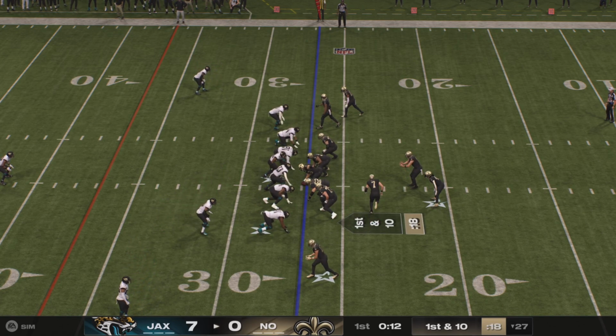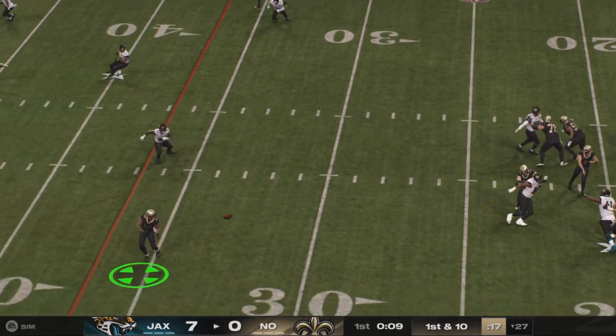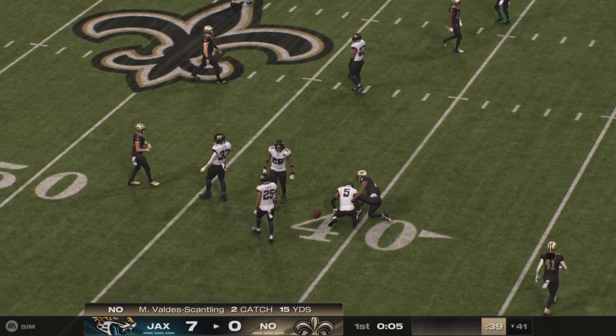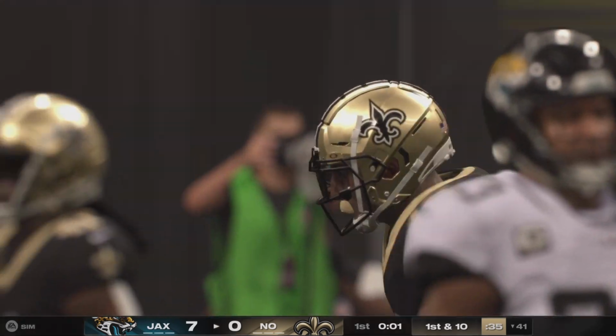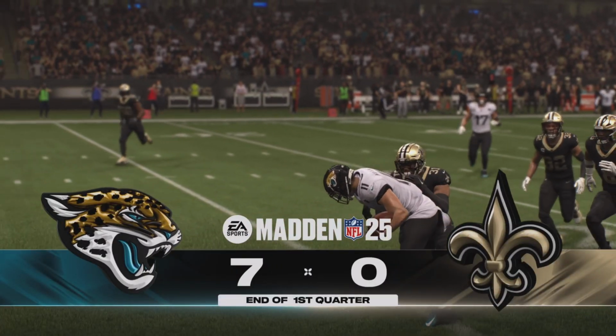They'll motion the tight end across the formation. To throw, it's Carr. Got an open man. It's Valdez-Scantling. And they get him down, but not before he takes it across the 40-yard line. After one, 7-0 on EA Sports.